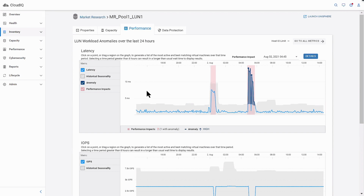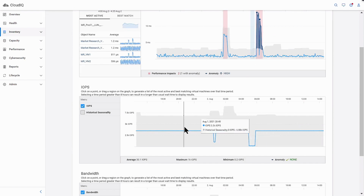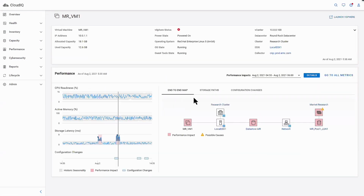I'm now at the LUN level. I see, similarly, normal in gray, spike here. By the way, it's easier to see on this graph where there's a spike here, drop here. Then I click and drag over that spike, and again, rinse and repeat. So I've gone from system to LUN, now to VM. I think it was Ray who was asking about end-to-end awareness in the data path earlier. And so here I'm now at the VM level.